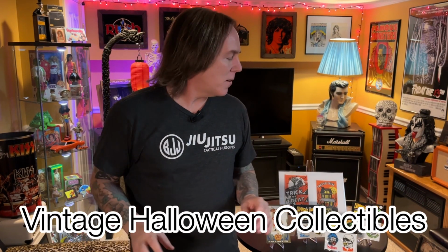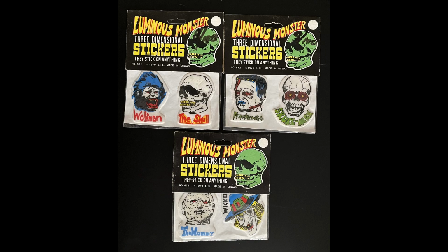So there you go. Alright, rolling along with the Halloween theme here, we're going to start out with this really cool set of luminous monster puffy stickers from 1979. You can take a look at these. They're super awesome. You have the Wolfman, the Skull, the Mummy, the Wicked Witch, Frankenstein, and the Skull Man. I picked these up for $5 at the flea market, and that is just an absolute steal. Definitely going in my private collection.